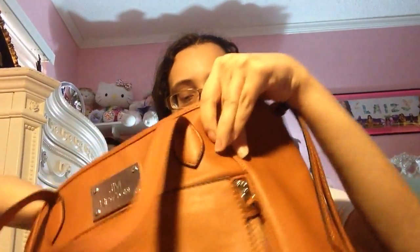Now, here it has another pocket. I don't know if you can see that, but I don't have anything here. So now I'm gonna go here, in this zipper.